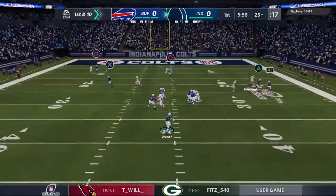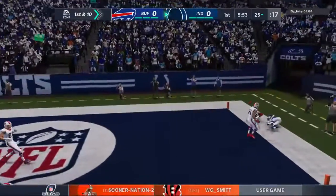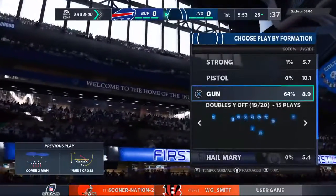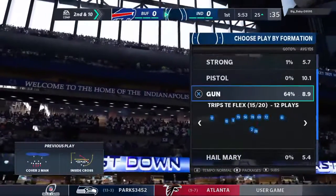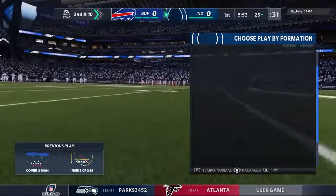Shotgun now for Wentz. And this is intercepted, but they'll say out of bounds. Oh, very close to a turnover there in the end zone. He was looking to get it to Jonathan Taylor there, but it's going to be second down.